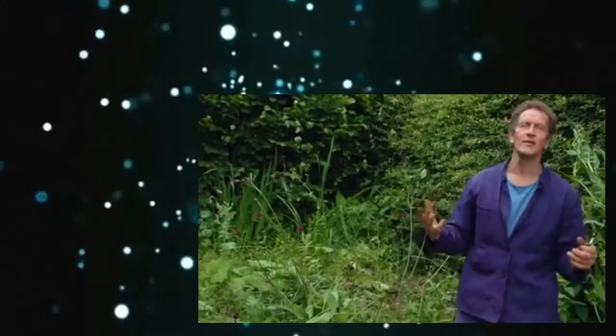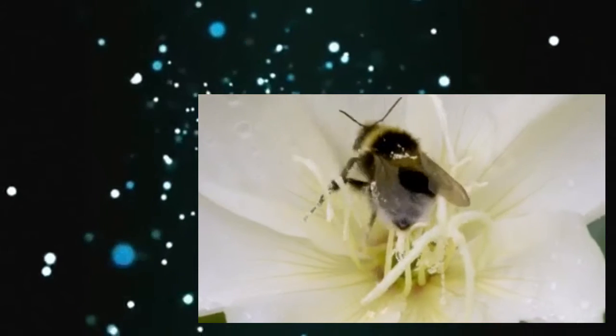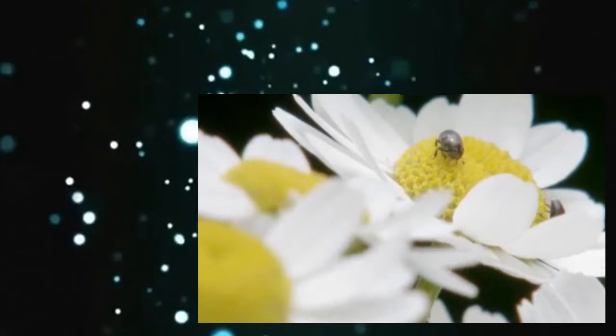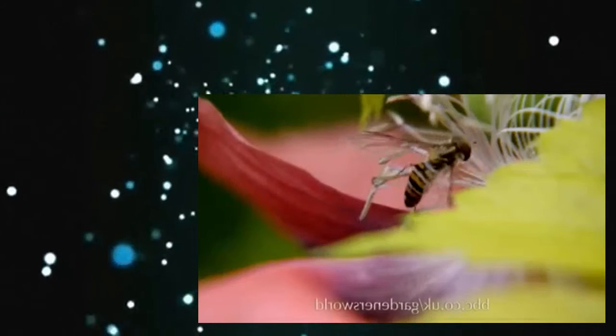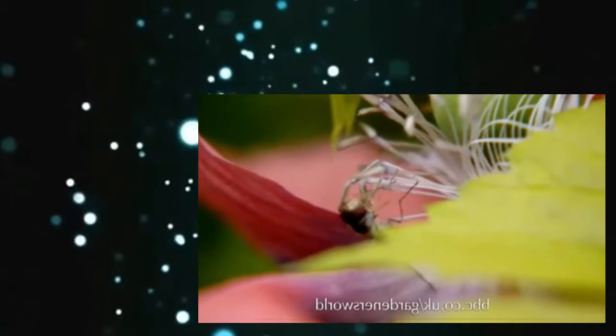When you're planting, for bees in particular, but insects in general, the key is to keep a supply of pollen going for as long as possible. And if you want to know more about creating an environment for pollinating insects in particular, there is a government initiative called Pollination Awareness Week. And if you want to know more details, you can go to our website and you can follow the links to find out how you can do your bit to get pollinating insects into your garden.